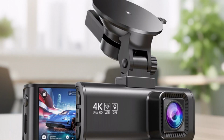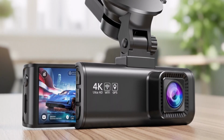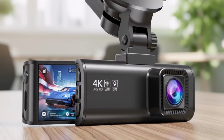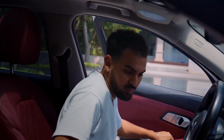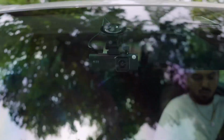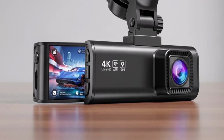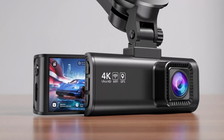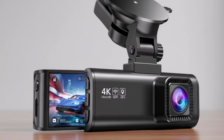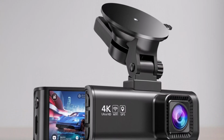It also has built-in Wi-Fi, so you can send videos to your phone quickly. GPS is included to show your speed and route. The screen is simple and easy to use. Parking mode keeps watch when your car is off. The price of this dash cam is usually between $130 and $170. Verdict: a nice dash cam option for drivers who want clear night video, simple use, and good safety features every day.